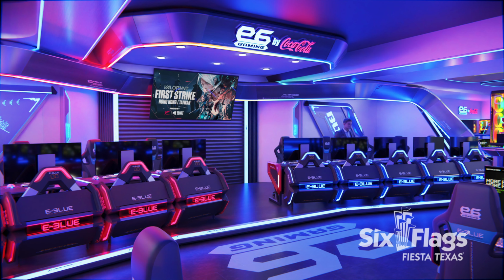Hey guys, it's Hollywood Studios here, and we have some really interesting news coming out of Six Flags, specifically Six Flags Fiesta Texas, regarding something that previously we didn't know too much information about, but Six Flags has released pictures and some information about their new gaming esports center called E6.